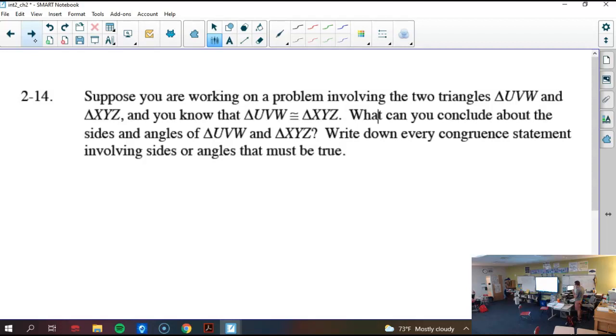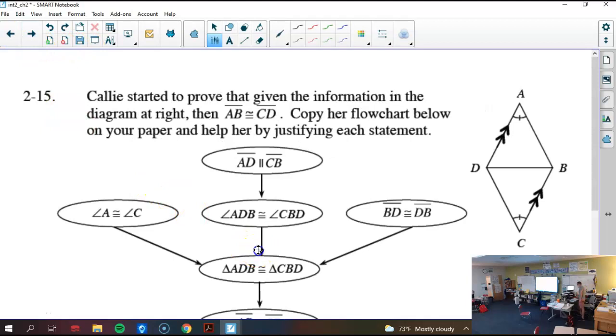UV is congruent to XY. Yeah, we take the same order as it's written. Or actually, give me 2 different sides that are congruent. VW is congruent to YZ. Yep. Connor, give me 2 angles that are congruent. Angle UVW is congruent to XYZ. Yeah, real tough, right? And we could even just say angle U to X, angle V to Y, angle W to Z. So we would have 6 congruent statements there. But I'm going to be a nice guy and not write them down.